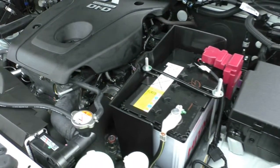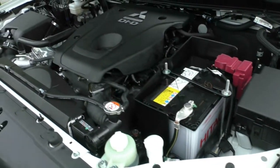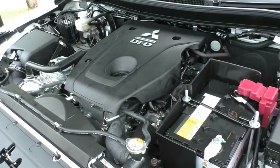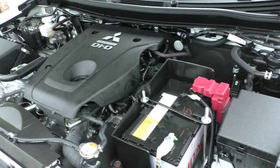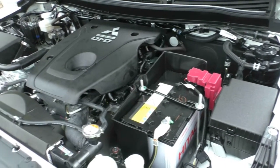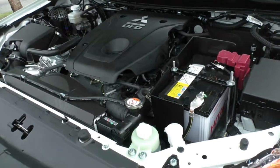Fuel economy on the car is excellent, running an average of only 7.3 litres per 100 Ks, and it does have a 75 litre fuel tank. So depending on what you've got loaded in the back and how you drive it, you may be able to see just in excess of 1,000 Ks out of a tank. It is a 5-speed automatic transmission and does have a 5-star ANCAP safety rating.